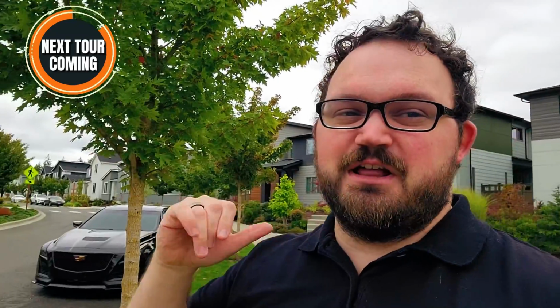Now I'm going to be showing you some different spots in general so you get a better feel for what the neighborhoods look like when you drive through them.